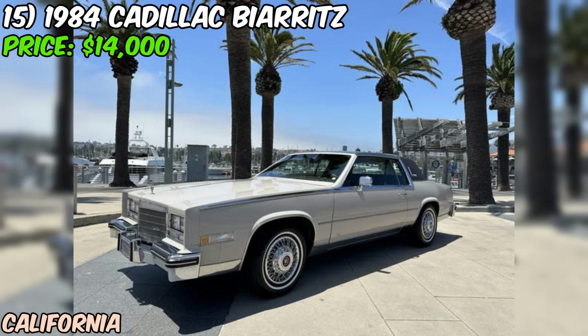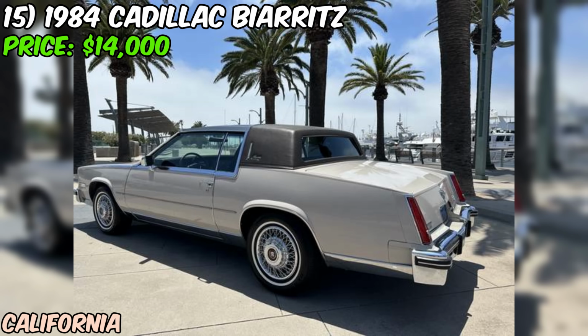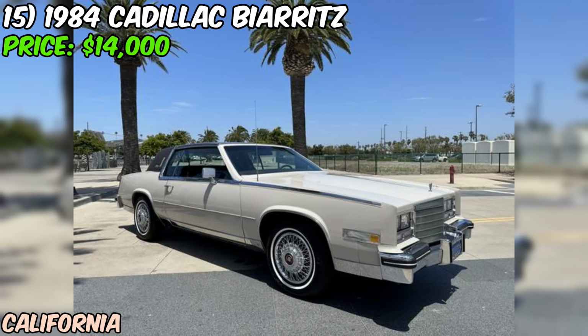Now, for those who might not be familiar, the Biarritz was a high-end trim level for the Eldorado, featuring a stainless steel roof and other luxury touches. This particular model is equipped with a V8 engine, which was typical for Cadillacs of this era. It's paired with an automatic transmission, and interestingly, it's front-wheel drive, a feature that set Cadillac apart from many of its competitors in the 80s.